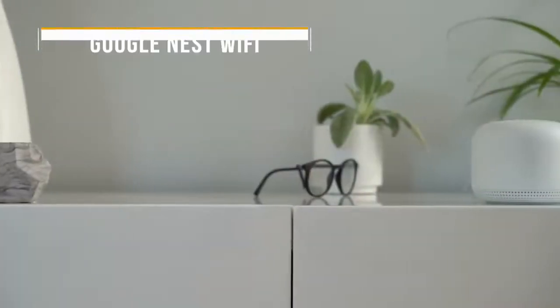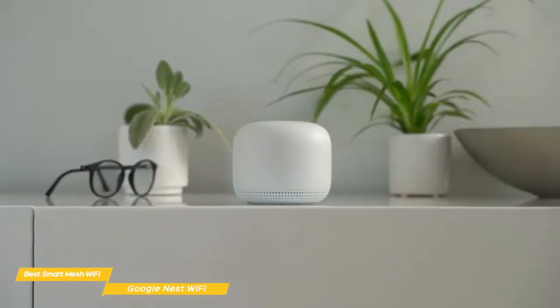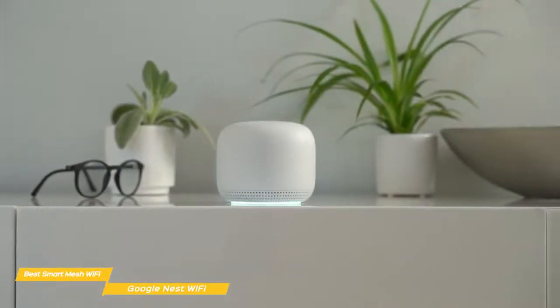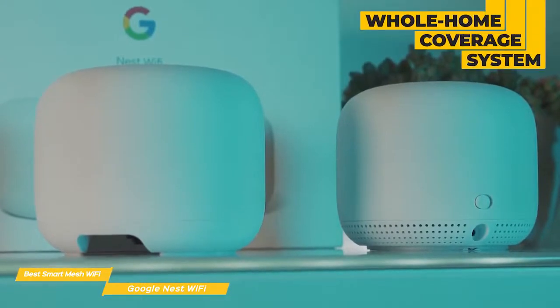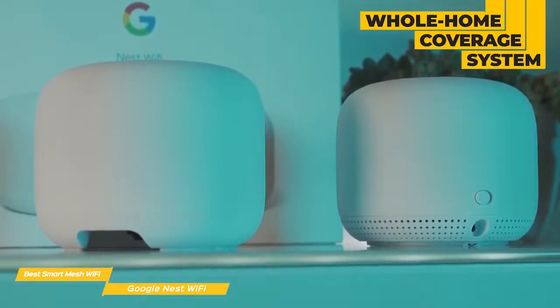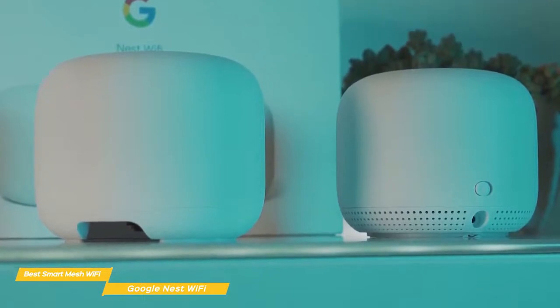Next up, the Google Nest WiFi, our pick for best smart mesh Wi-Fi. Google's Nest Wi-Fi provides scalable mesh networking performance to cover almost any size of home, and does double duty as an interactive speaker, making it the best smart mesh Wi-Fi system you can get. Good things come in small packages, and this system comes to life with its whole home coverage and consistency, and Google's focus on delivering multifunctional devices will help to build up your smart home with Google Assistant.